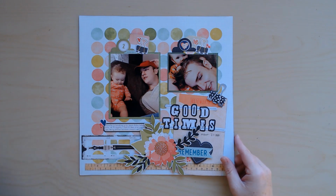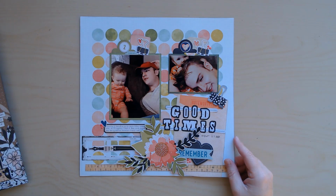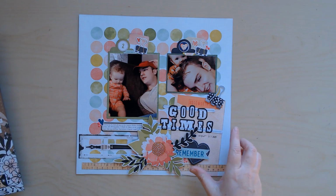So this is one of them, and I really like how it turned out. I love copying Vicki's layering because I just like the practice of it, and I'm hoping that I'll get better at it as I copy an artist's work. So this, I love this little layered area down here.